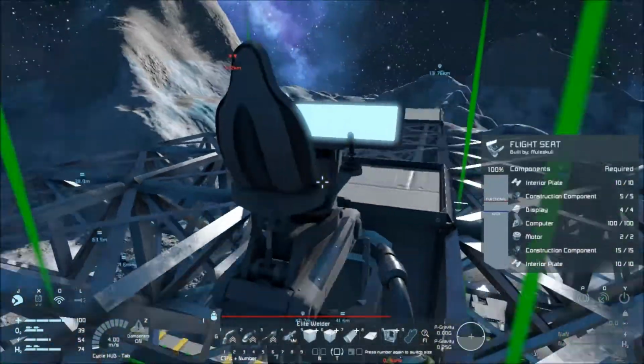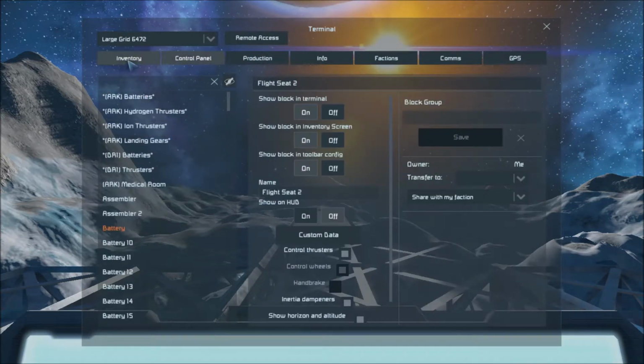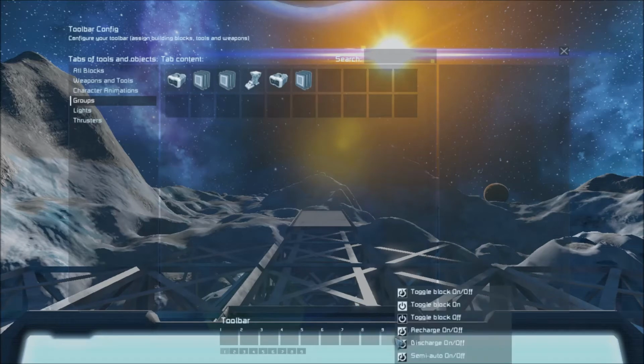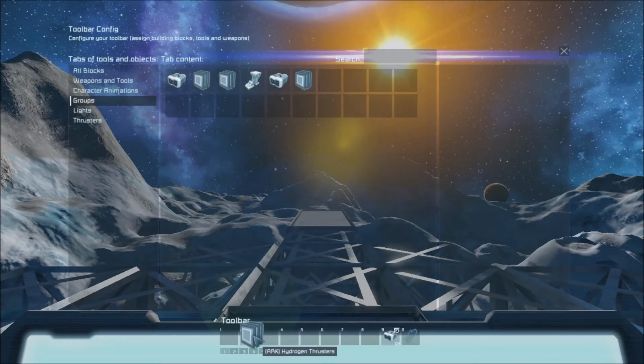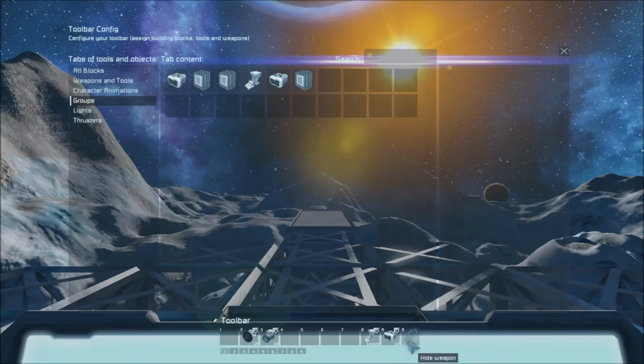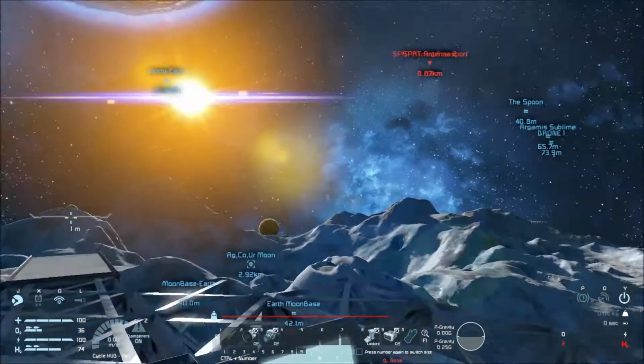Alright, this is pretty important, so let's get this ready. Let's get in here. I think I'm just going to leave it here. Let's go control panel. Or no, what am I doing? I don't want to do that. I want to go groups. Batteries on the end. This is recharge on off. Hydrogen thrusters, number 2. Toggle block on off. Ion thrusters, 3. Toggle block on off. Landing gears, number 8. Is it switch lock? I think it's switch lock. Batteries. Okay, those are drone. This is all ARC stuff. Okay. I think we're good to go in the case of an emergency launch.